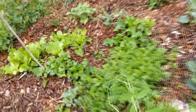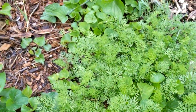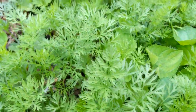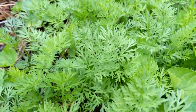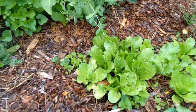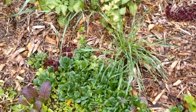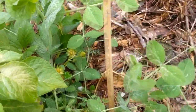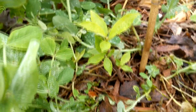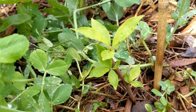Let's go down this road now. Got some carrots. They don't seem to mind the long violet or the mushrooms. Some cabbage. Some yarrow. And this is the plum cutting. It's progressing nicely. I'm guessing it has some roots, or it's just very ambitious.